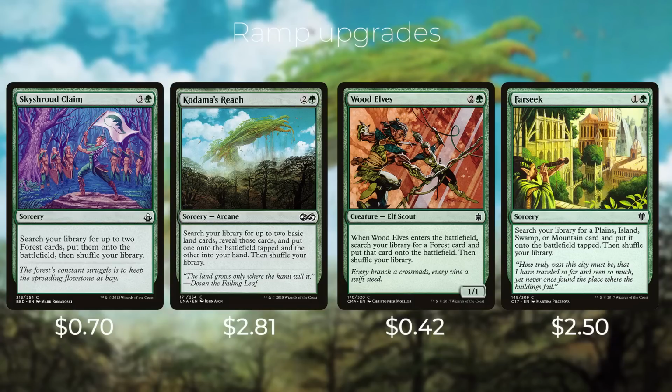And then we have Wood Elves, 2 and a green for a creature Elf Scout. When Wood Elves enters the battlefield, search your library for a forest card and put that card onto the battlefield. Then shuffle your library. And then we have Farseek, 1 and a green for a sorcery. Search your library for a plains, island, swamp, or mountain card and put it onto the battlefield tapped.